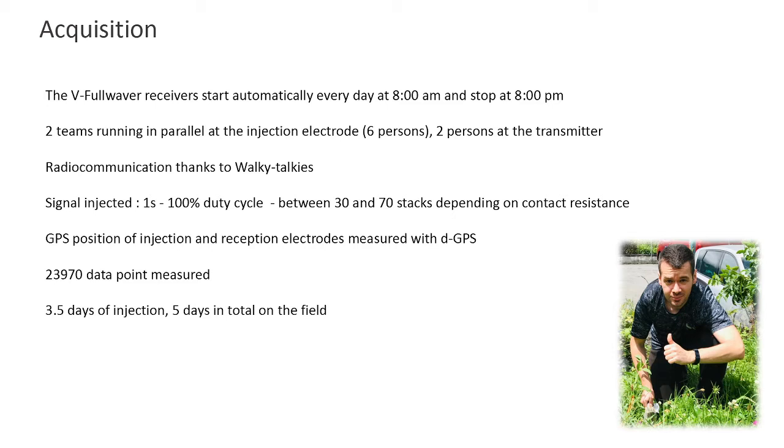The 2 teams were running in parallel at the injection, so 2 persons at the transmitter. We needed 2 other persons in each team. We communicated by radio thanks to walkie-talkies. The signal injected by the transmitter was a 1 second 100% duty cycle, and we injected between 30 and 70 stacks depending on the contact resistance.